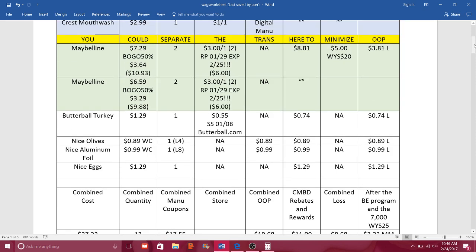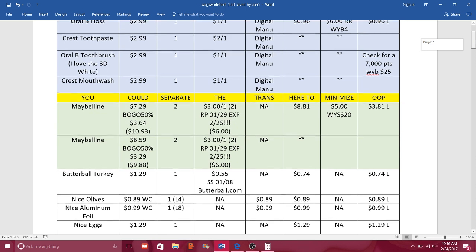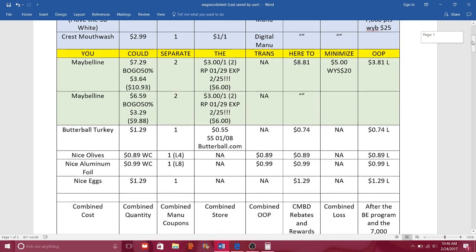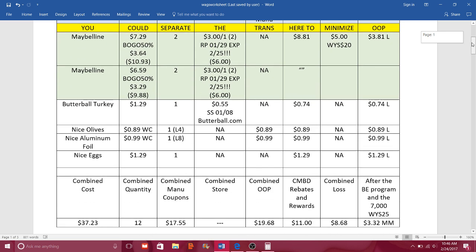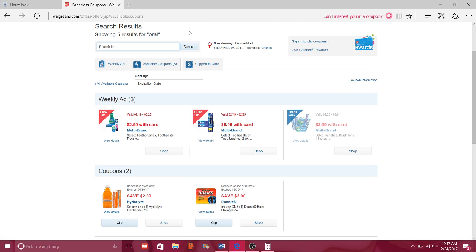Okay, now to end my transaction, remember I had that 7,000 points when I spent $25. So I decided to meet my $25 limit here. So here's the deal. I decided to get a Butterball turkey. Now this turkey is really nice, and actually what I want to do is go over here to this ad really quick. It's pretty interesting that I didn't find a toothbrush.